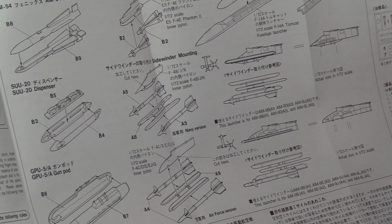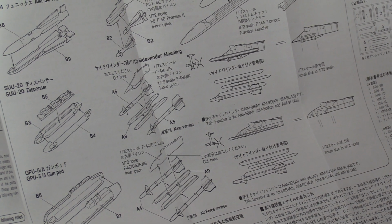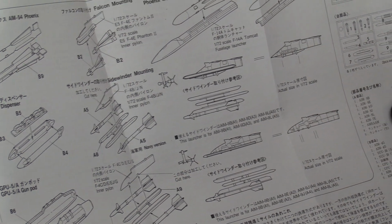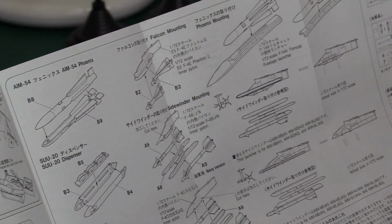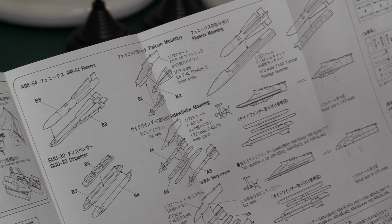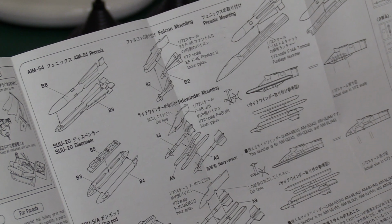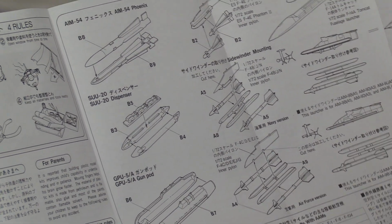You know, you've got Sidewinders here. What are they? Sidewinder 9L, is it? I think it might be Lemurs. These are quite a lot of early stuff here. SUU-20, which is a countermeasures pod, I think that one is. And then you've got the Vulcan GPU-5, which is the Vulcan gun pod, basically. Yeah, so you've got some interesting items there.